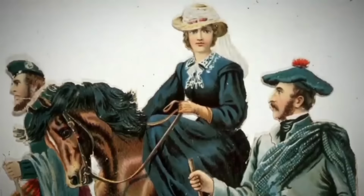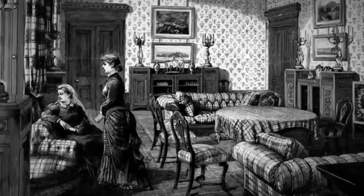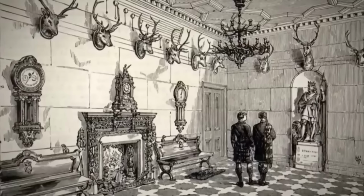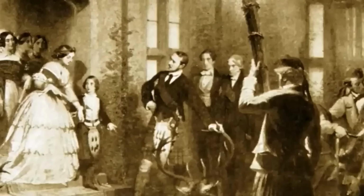Balmoral is entirely clad in tartan. That was always the intention. The carpets were tartan, the seat covers were tartan, the curtains were tartan. No doubt they wore tartan. In the servants' quarters, on the floor was tartan linoleum. And if you looked at the walls, loads of stags' heads and antlers and deer skins on the floor as you come in through the main entrance. It was a theme park of Scottishness.